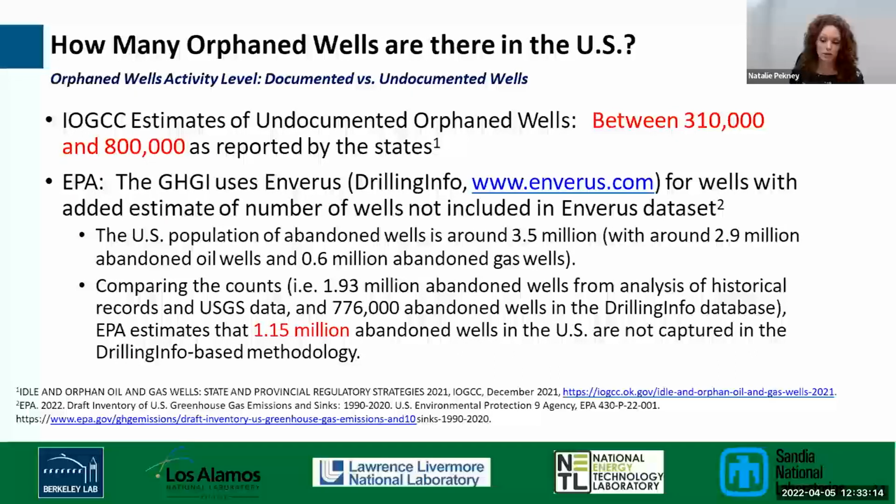However, estimates of undocumented wells make the total population much higher. And again, you've seen this number, but the IOGCC estimates between 310,000 and 800,000 undocumented orphaned wells in the U.S. The EPA, however, estimates quite a significantly larger number at 1.1 million undocumented wells. And their estimate is based off of the Enverus data set. This is formerly Drilling Info.